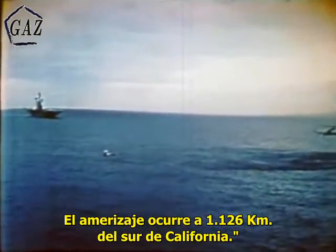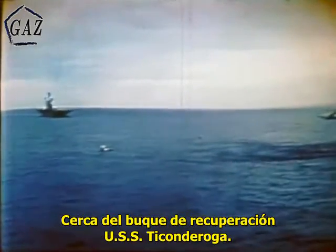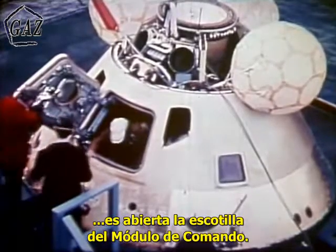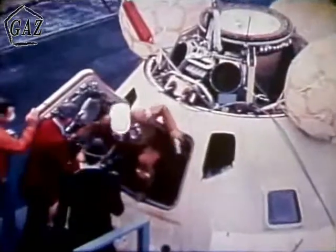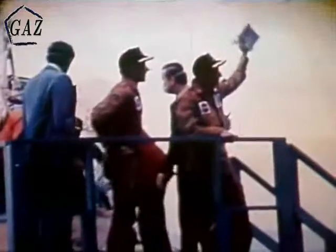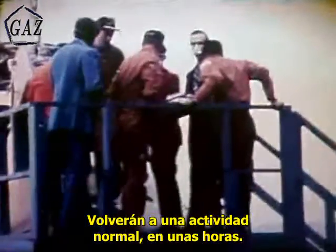Splashdown occurred some 700 miles off Southern California, near the recovery ship, the USS Ticonderoga. After retrieval and positioning on the flight deck, the command module hatch was opened. One by one, the crewmen stepped forth unassisted, seemingly undaunted by their return to normal gravity. They accommodated to normal activity within several hours.